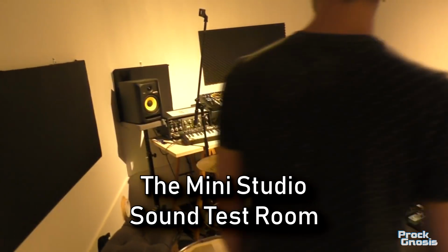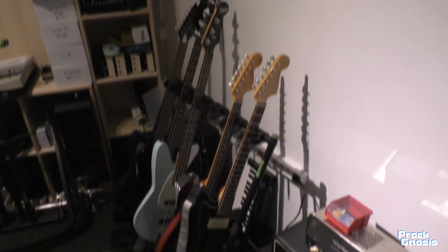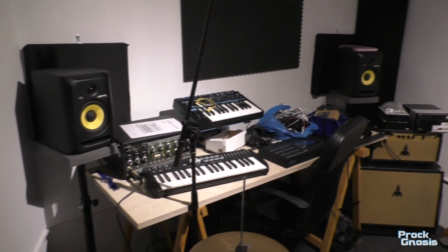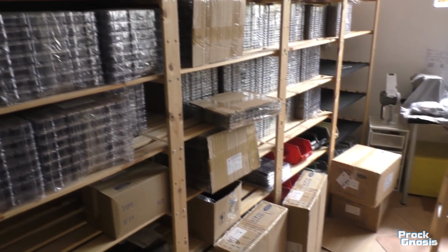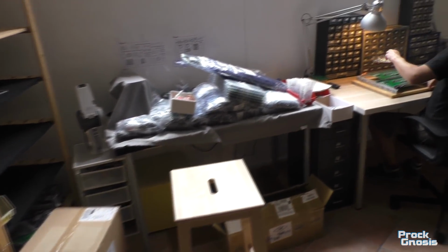And then from here is what I used to call a mini studio room, a mini rehearsal room, where we used to play music when we had more time. Now it's like a place where we store all kinds of instruments. Actually, most instruments are not in here right now, but we store all kinds of stuff, and we actually test units. So it's also a sound test room. Yeah, it's a sound test room, which is kind of out of order. A lot of potentiometers for stock, other stuff like knobs, jacks, MIDI jacks.